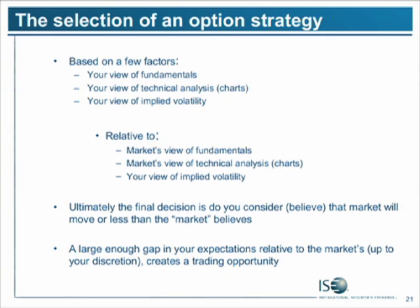So the selection of an option strategy, what's it based on? It's based on my view, depending, of course, on how I look at the world and how I look at investments: my view of fundamentals, technicals, charts. And again, I love looking at implied vol. I was a floor trader for over 20 years. Then I want to compare it to the market's view of fundamentals, the market's view of charts, and the market's view of implied vol.